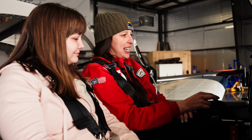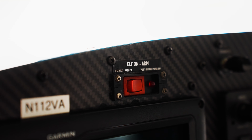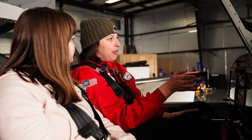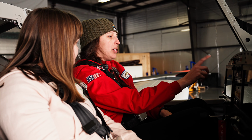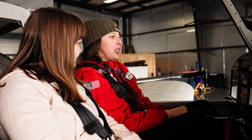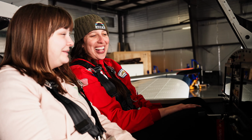This is our ELT. It's extremely unlikely that we would need to use this, but if for some reason we had to land off airport in a field somewhere, and we wanted to make sure that they could come find us, we would turn this on. And ELT stands for? Emergency Locator Transmitter. Yeah, pretty sure. No, I'm sure. Emergency Locator Transmitter.